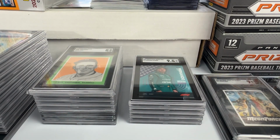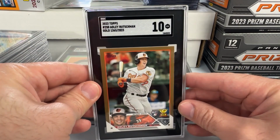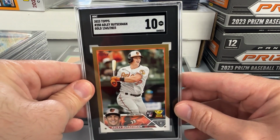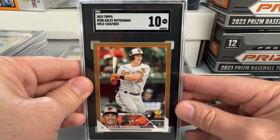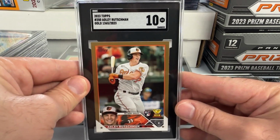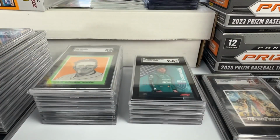Final order before we get to mine here on this left side is Big Scott 35. He has definitely a nice mix here. A lot of baseball and a few non-sports. 2023 Topps Adley Rutschman Gold Parallel Gem Mint 10. Rutschman and the Orioles having a fantastic season, currently in first place in the American League East. It'll be fun to see them potentially reach the postseason this year. Just a fun young team, ton of great young talent. So the Rutschman in a Gem 10.